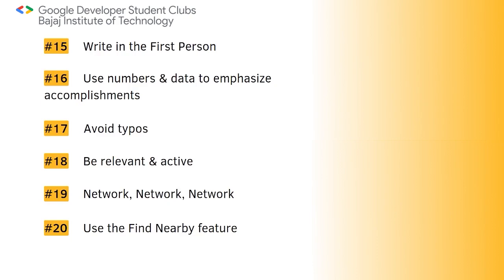So this is how you can increase your network, and the more you increase your network, the more you will get connected to a wide range of people having different skills, and you'll get to know a lot from different people having different skills. So always try to expand your network.